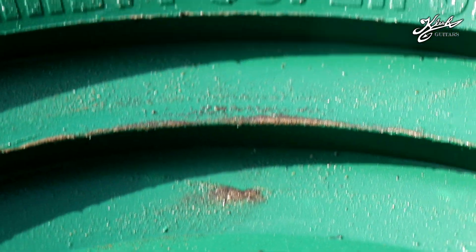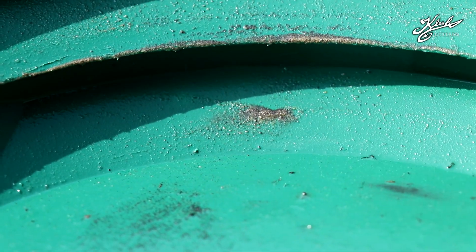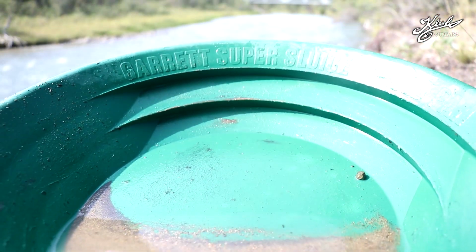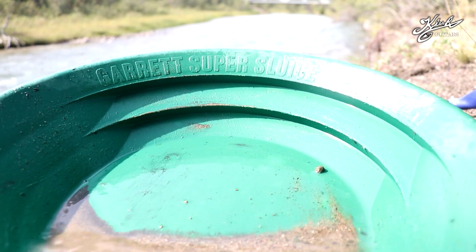Two pieces, three pieces. Little bits of flour gold. Let's see if I could find them now. Just little tiny pieces of flour gold here. I'm gonna go ahead and stop recording until I find something significant or something else crazy happens.